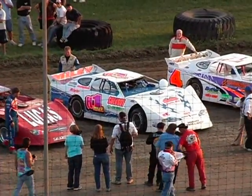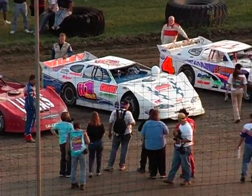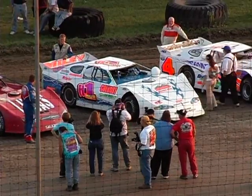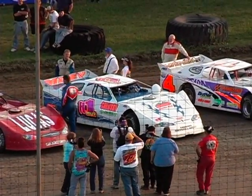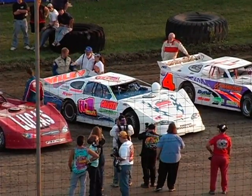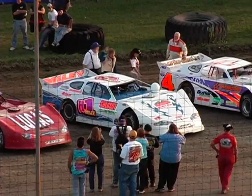Starting on the outside of row number 6 for the Pittsburgh 100. He's in the Calusi Chevrolet H1 Rocket Chassis Chevrolet Monte Carlo. This young man is out of South Park, Pennsylvania. Rocket Chassis driver, it is Red Miley.